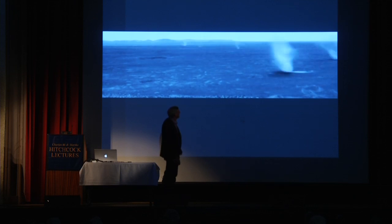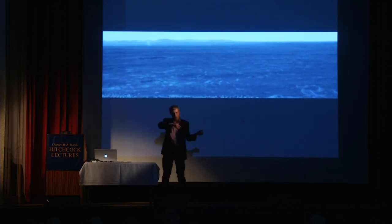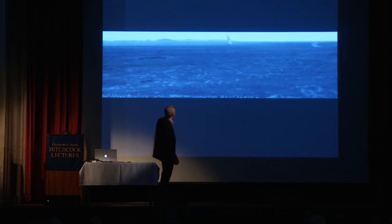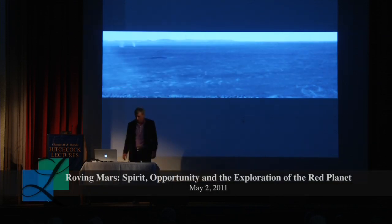Look at this. Dust devils. Little Martian mini tornadoes that go whirling through the scene in the summertime. I'll play this again. I love this thing. You almost see Dorothy and Toto flying through all of that.